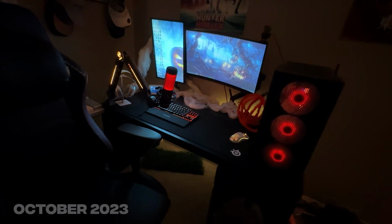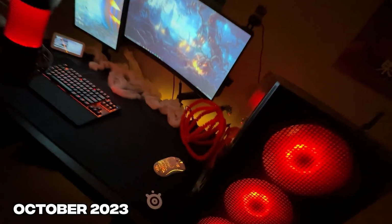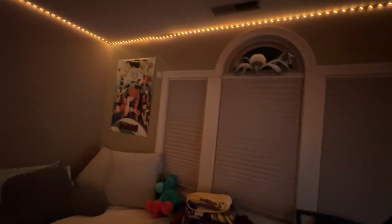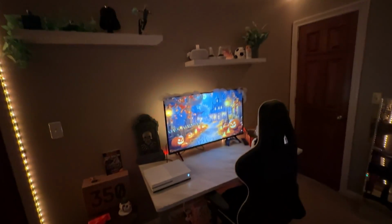Now, towards the end of October, on actually Halloween day, I decorated out the setup and I made it look clean for Halloween. There wasn't actually any change that happened to the setup. I just added a lot of decoration on the setup and also in the room. I just think it's important to show because it shows that I'm putting detail and time into making my room clean, and I'm really just doing it because I enjoy it.